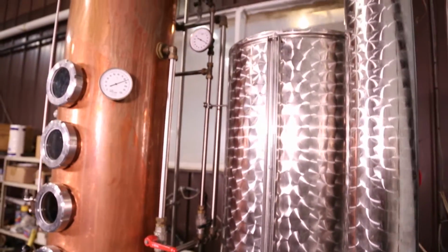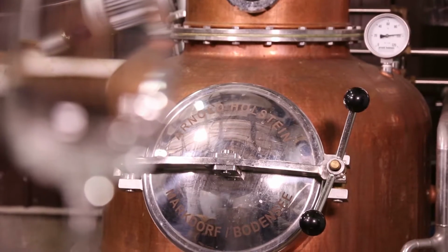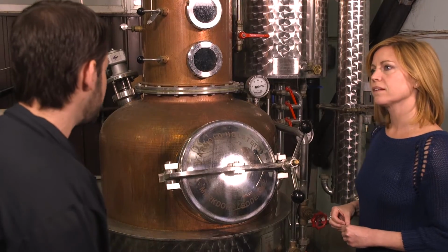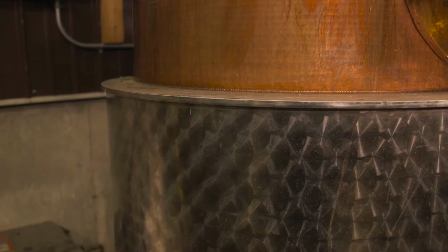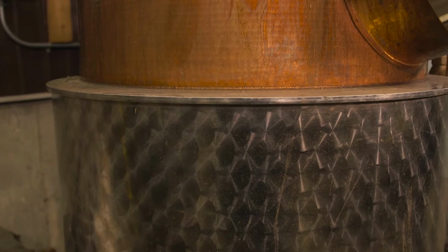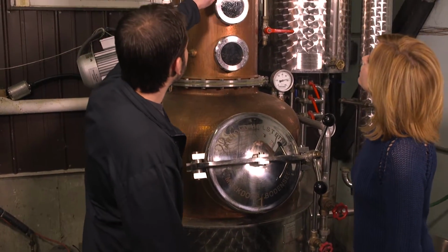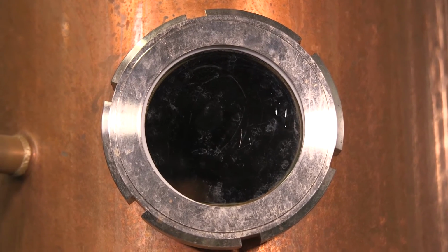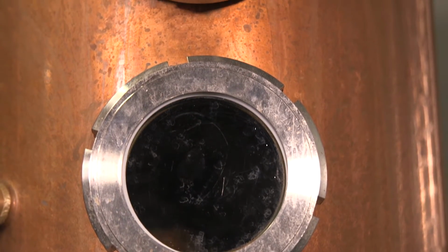So show me around the still, kind of tell me what it is that I'm looking at. So this is the manway here. That's where you actually fill the machine from. It's actually heated with steam. So this outer jacket here, the stainless part, that's real hot. It heats the mash slowly. You can actually see it start to happen here. The steam comes up through these bubble plates and it sprays out like that. And that helps with the refining of the spirits. So only the pure vapors come through.